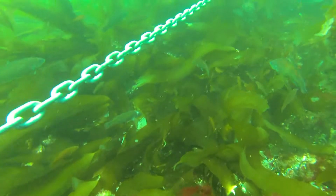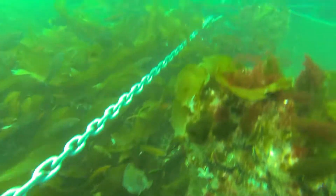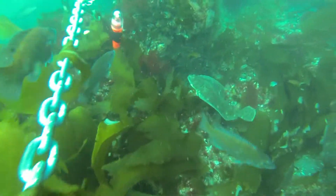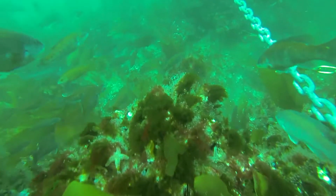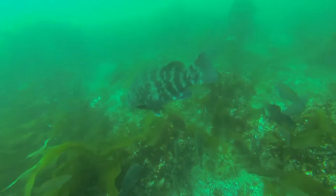You can see with a lot more light, we get a lot more plant life, and then we get a lot more fish. And as we make our way down, you can see there's really a whole bunch of different kinds down here. And a little fluke right there, and a lot of Burgals or Connors. Everybody's got their own special name for them. And here you can see where we're tied into the wreckage. Big blackfish.